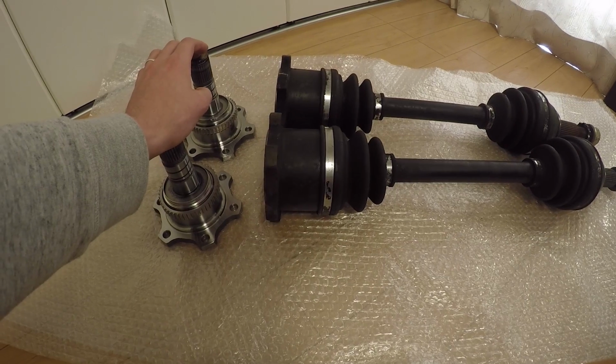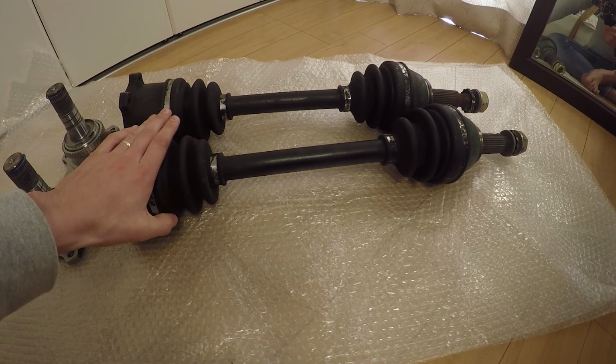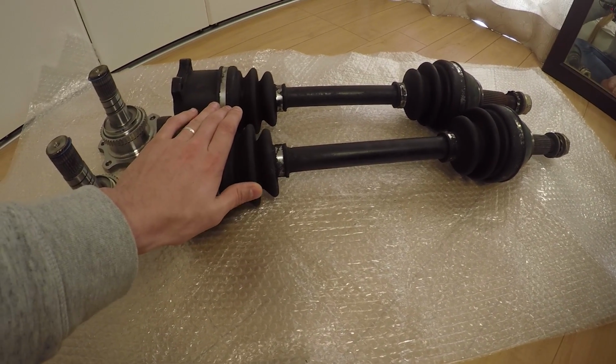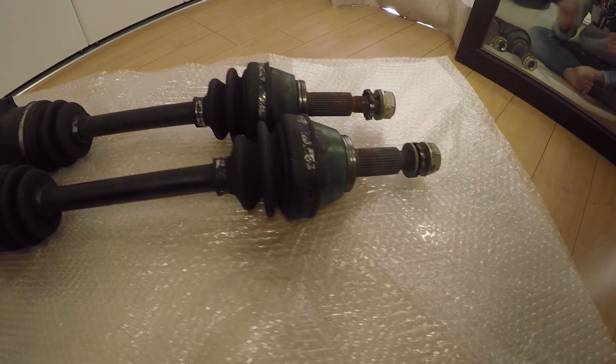Anyway, my customer, about a month ago, bought a Nismo LSD off me, and then decided he wanted to upgrade his CV shafts as well. So I sourced all of these for him, hooked them all up. These are just a second-hand pair, obviously. They're probably the best condition ones I could find. So there's no splitting in the boots or anything like that. And the shafts here are in pretty good condition. Throw a bit of anti-seize on that when you put them in and she'll be mint.